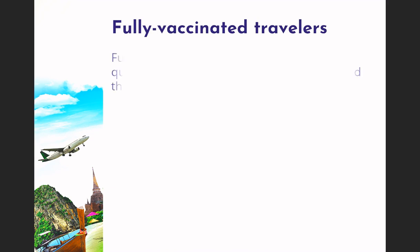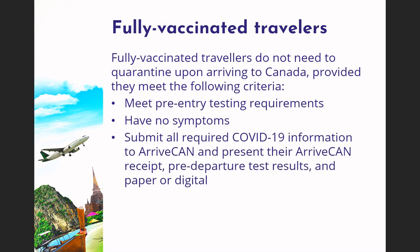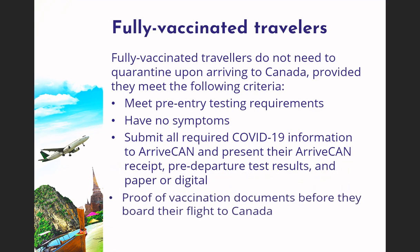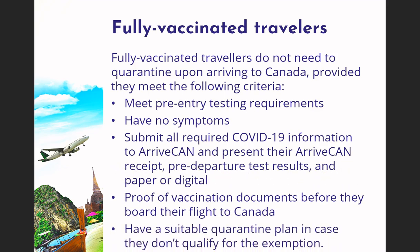Let's talk about fully vaccinated travelers now. Fully vaccinated travelers do not need to quarantine upon arriving to Canada, provided they meet the following criteria: meet pre-entry testing requirements, have no symptoms, submit all required COVID-19 information to ArriveCan and present their ArriveCan receipt, pre-departure test results and paper or digital proof of vaccination documents before they board their flight to Canada, and have a suitable quarantine plan in case they don't qualify for the exemption.